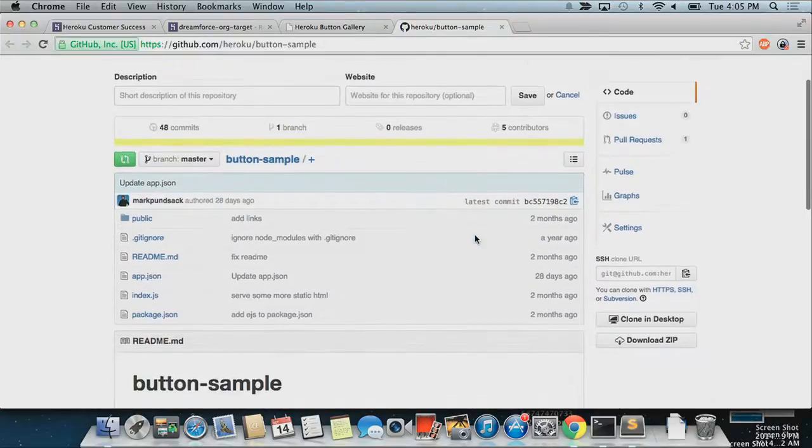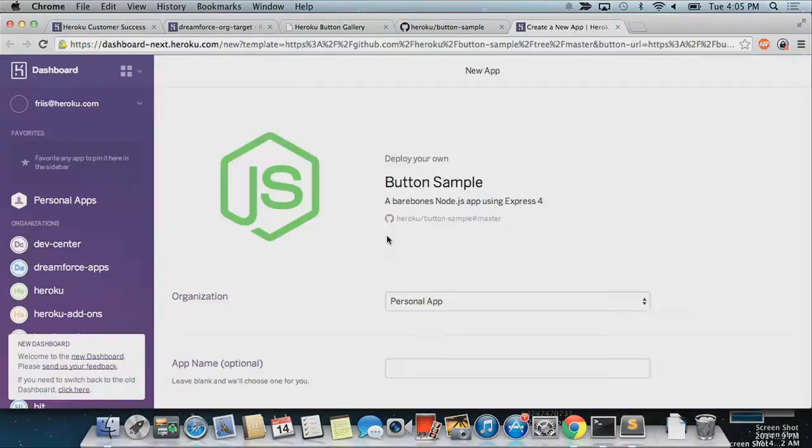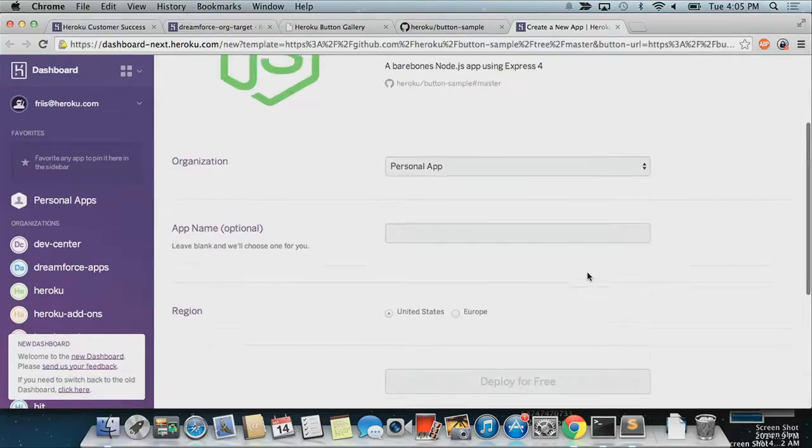So this is a GitHub page. You can see it's a Node app. I'll just deploy that by clicking the Heroku button. That takes me to the Heroku dashboard, and I'm just going to start the deployment.